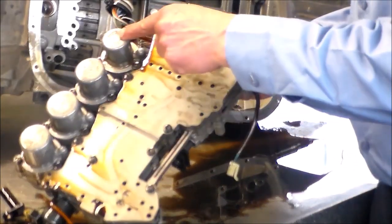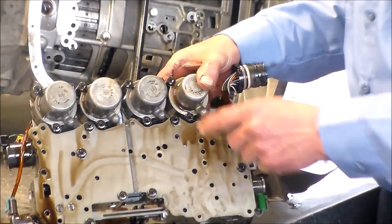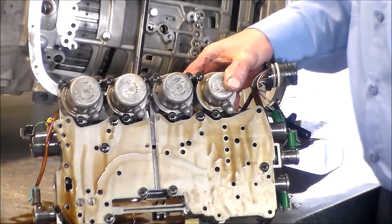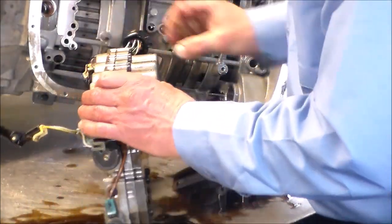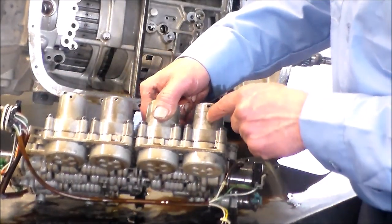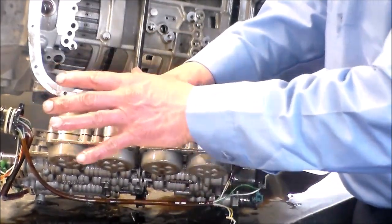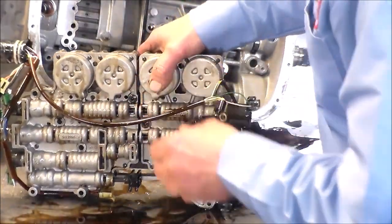And then you have these accumulators, okay? You have to be very careful not to mix these springs up. The springs may be different, and if you get them mixed up, the transmission may not shift correctly. So what I do is, when I take this valve body apart, this section will separate from here. So I use my little Dremel, I'll put a 1, 1, 2, 2, 3, 3, 4, so everything stays the same, and I keep everything together, and I do the accumulators one at a time. All right, so that is the valve body.